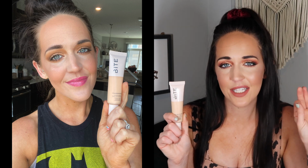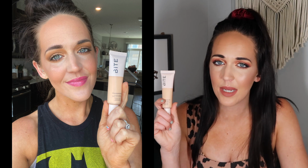However, this leans a little bit more matte than I prefer, and I feel like this one just can look a little bit dry on my skin. This one is pretty long wearing. I would say I get a solid 8 to 9 hours out of this before it starts wearing away.